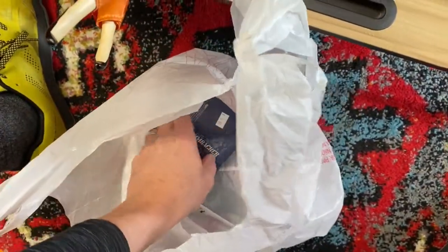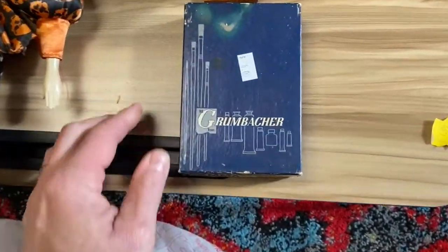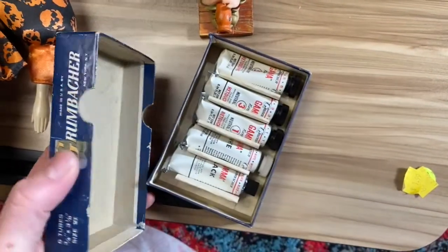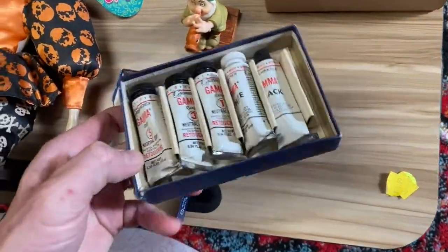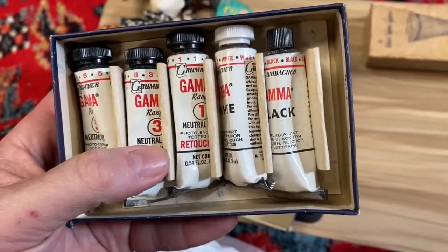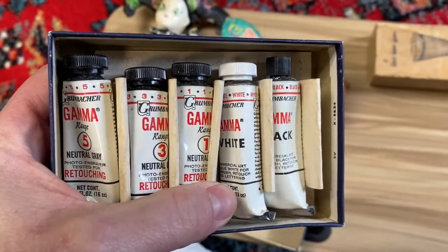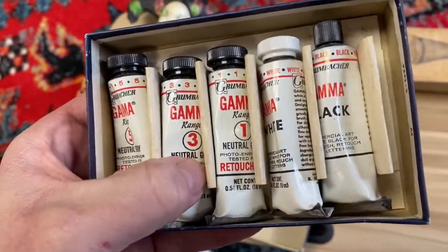Here's another thing I got that is in its original packaging, and I paid up a little bit. I paid $4 for this. Grumbacher. It is a paint brand that makes paints. They still are around today, I believe, but this is a very old set, and you can see that we have black, white, and then a 1, 3, and a 5, and these are neutral grays.